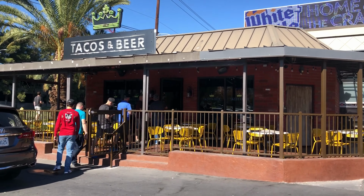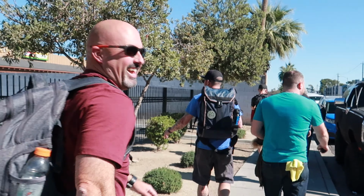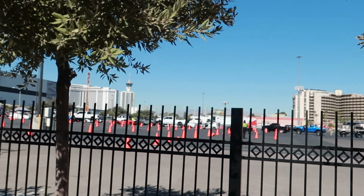All right, guys, so we just finished up with SEMA setup, and now we're on our way to our favorite place, which is tacos and beer. Tacos and beer! Yeah. We got John, we got Levi, we got Dane, and I think that's pretty much it in the car. The other guys have to walk a little bit of a ways, but that's just fine.